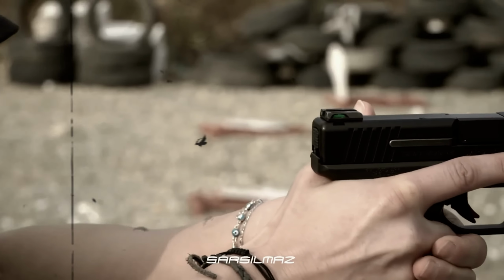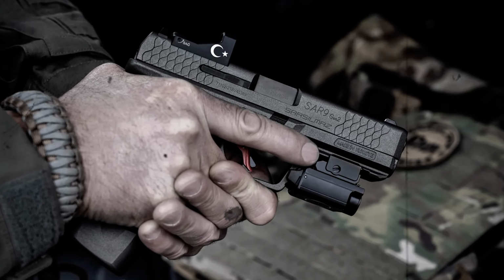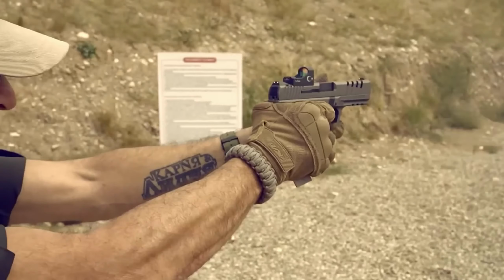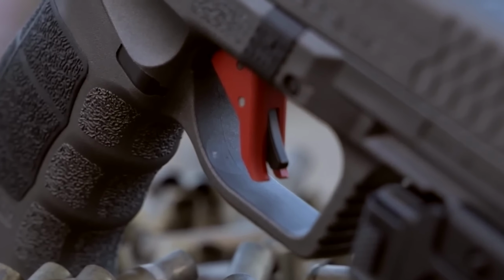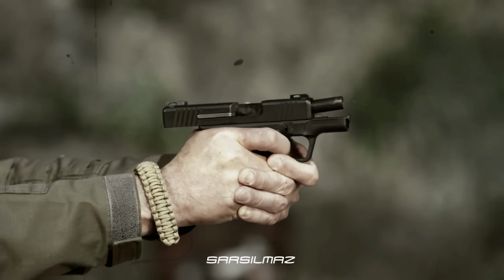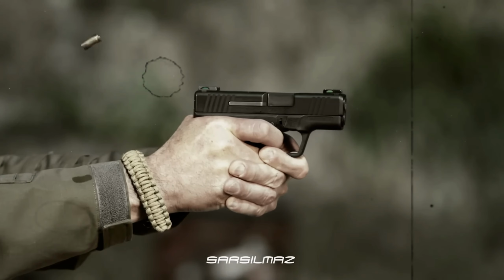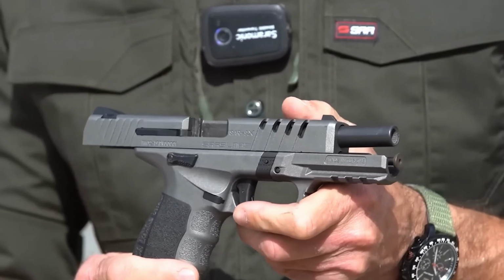Whether you're guarding the homestead, carrying for personal defense, or just putting rounds down range on a weekend, this pistol fits the bill. It came out on top in that grueling trial and earned its place as one of the better compact handguns out there today. With its squared-off profile, modular grip, and internals that take a pretty direct swing at the Glock 17, the SAR-9 ain't just following the leader, it's trying to pass it.